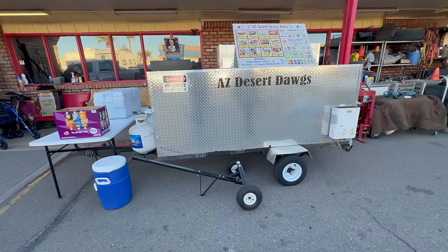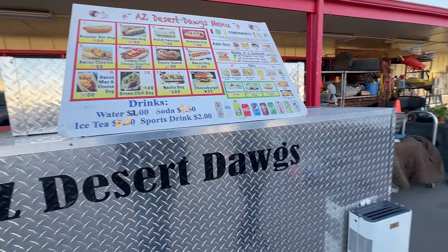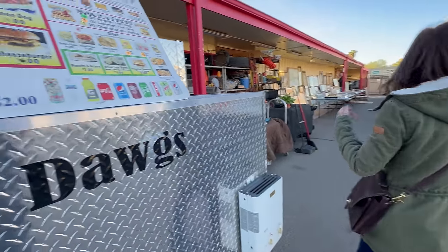So we heard about this last time, but they didn't have it. But today we get hot dogs. A Sonoran dog? What the heck is that?